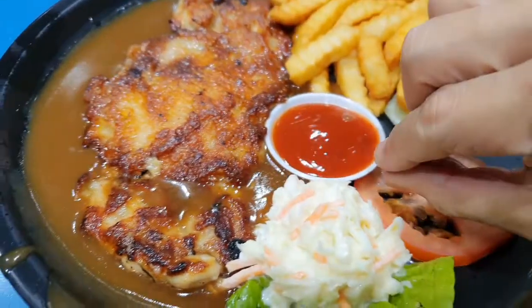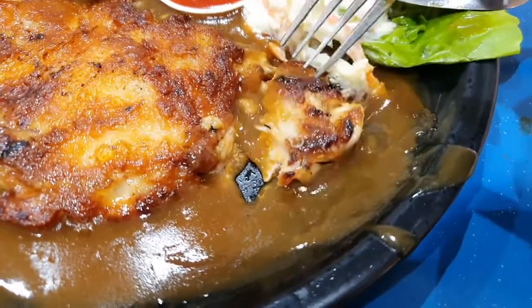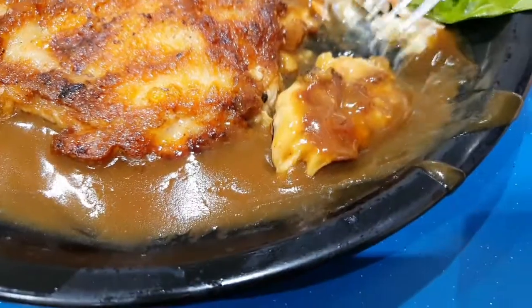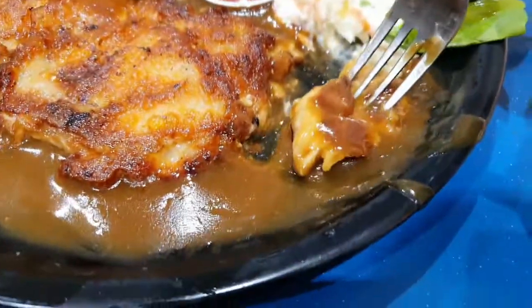This is at $6. The grilled chicken is grilled to a char on the outside and very juicy and tender inside. Yeah, it's very well done. And with the sauce, I think it's excellent. No wonder it has such a long queue.